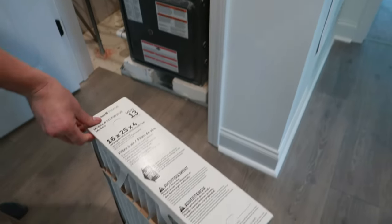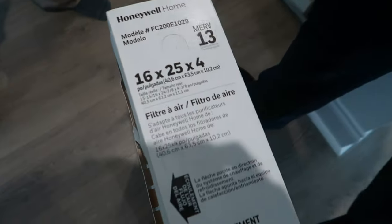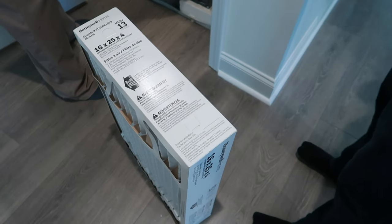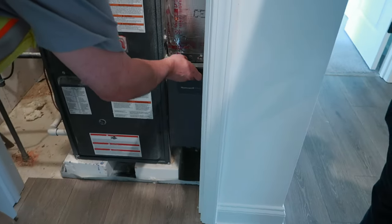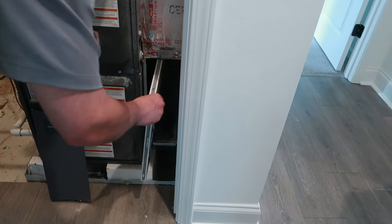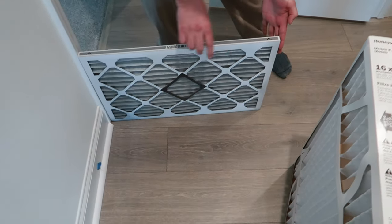That's the filter. Hey, filter. So if you want to take a picture of it, or I guess you are. Yep. So, very simple. You just have this right here. It pulls out. This is the one we keep in for construction. Always make sure which way the arrows are going.